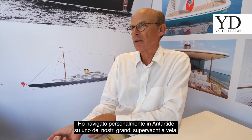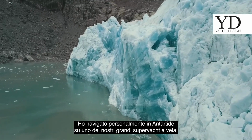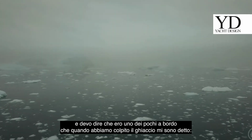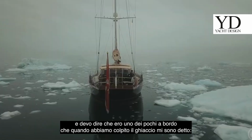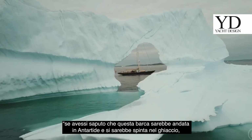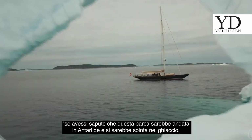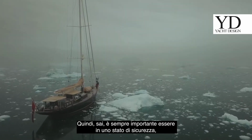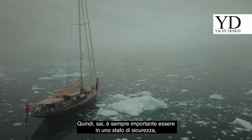I've sailed in Antarctica myself on one of our large super yachts, sailing yachts. And I have to say I was one of the few on board when we hit the ice. I thought by myself, if I would have known that this boat would go to Antarctica and go into the ice, I would have done a couple of things different.